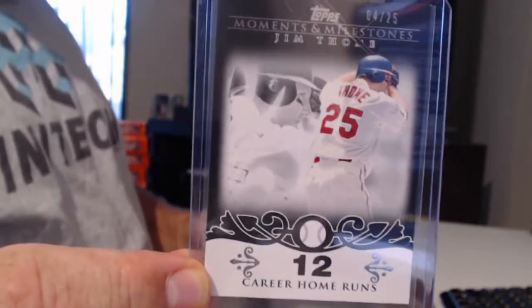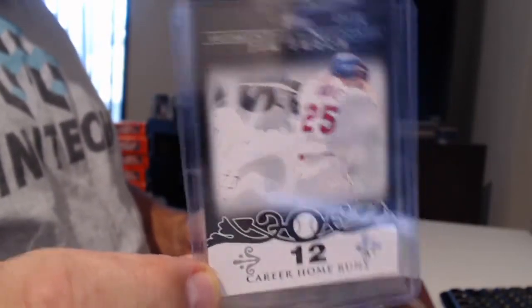/25 Jim Tomei from the old Miles and Moments. I think that's the Indians. Doesn't say. Yep, Cleveland Indians on the back.